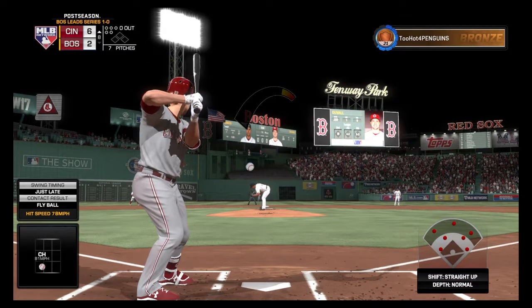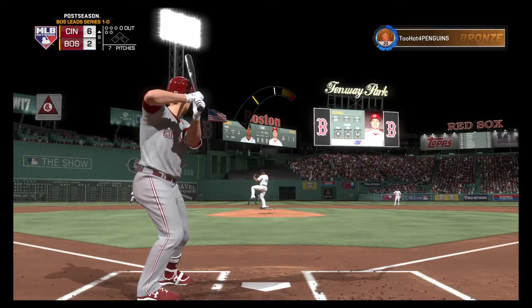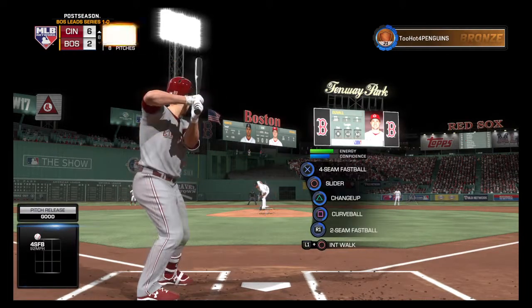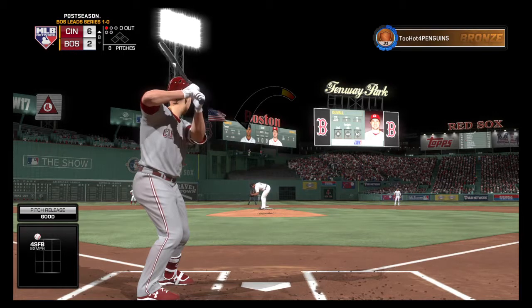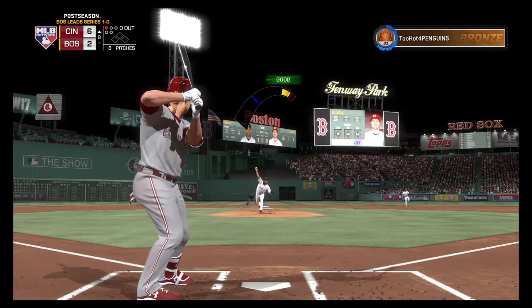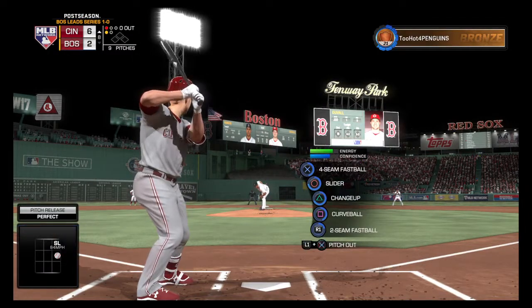Digging in, Adam Duvall. He'll start things out for us here in inning number 8. Number 23. From the stretch. Adam Duvall. And a fastball just a bit high. 1 ball, no strike. He's ready. Here's the 1-0. Takes a look at one catching the outside corner.